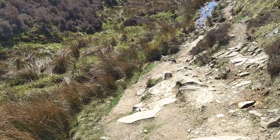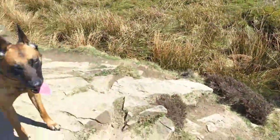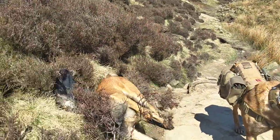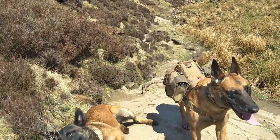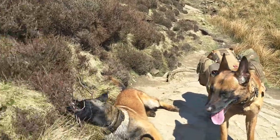Not too bad. It's a bit up and downy. Done it many times, so I know what it's like. Just keeping an eye on him. I have to put him on the lead every now and then when the sheep are back. Hey, get away from there. He'll pick up all kinds of things, hopefully no ticks. Just taking it slow because Stella's carrying the pack. As I say, the refreshing plate of water, but he wants to eat the bush now.